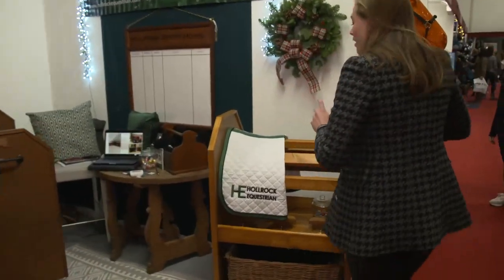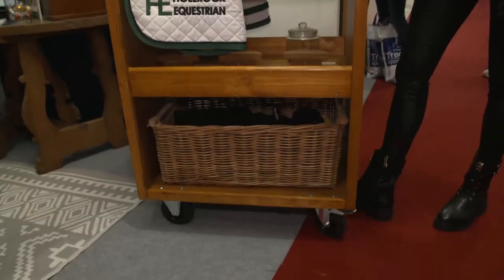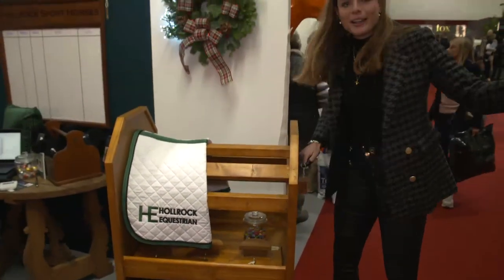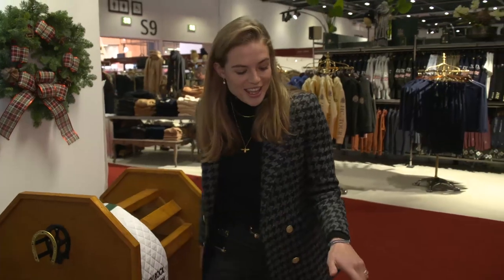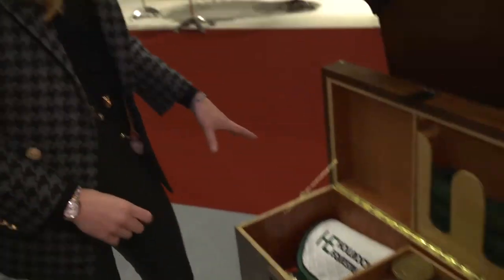But something that I might roll away with myself is this amazing saddle rack. Personally, I would put a picnic underneath, my saddle on top, lead the horse as well. Off we go, how great is that? Over here, your trunk as well for all your bits and bobs, your brushes, your boots, everything. So smart, I really love that.